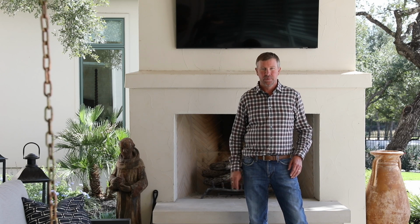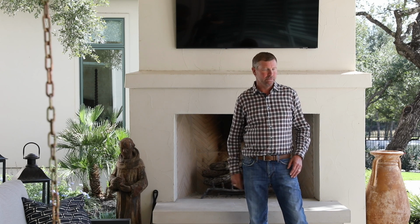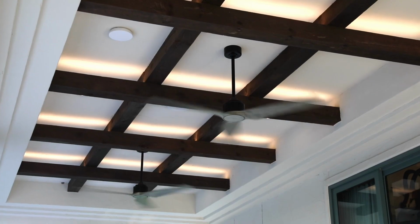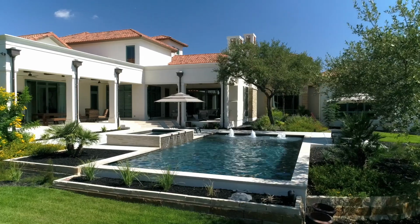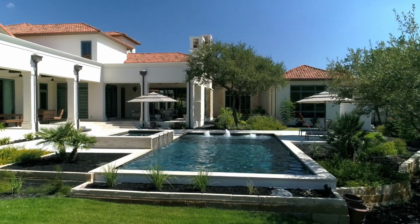When it's a little too warm, we mounted fans up on the sides to be able to oscillate and blow back and forth. And then from here, you lean straight on over to the secondary patio, which is more of the eating and cooking patio. And then from there, we flow right on out to the pool to where all the family and friends can really enjoy themselves here in the summertime.